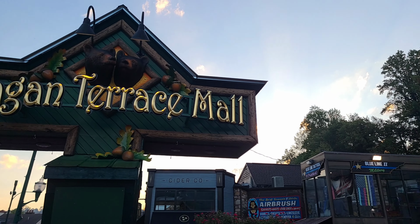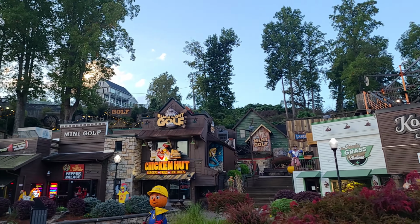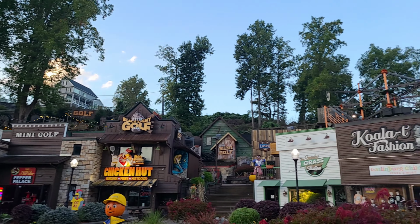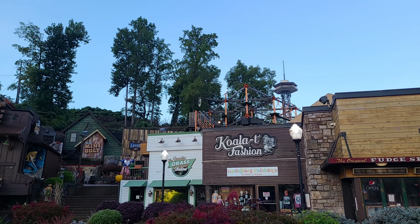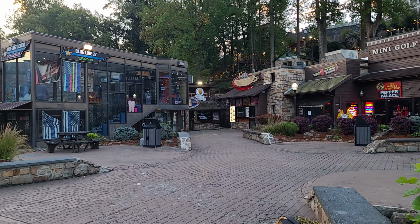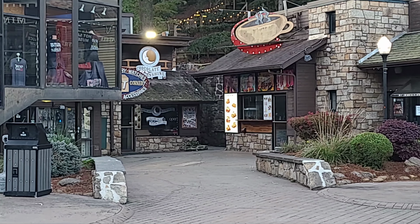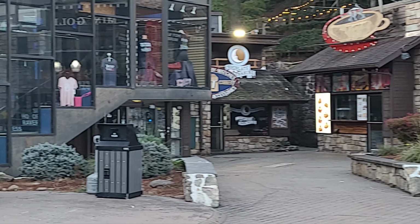So this is Reagan Terrace Mall, you know, a bunch of little shops here, and they do have a mini golf behind all these places, and a ropes course, obstacle course, whatever you want to call that, death trap. But one good thing to know is back here in the corner, they do have public restrooms if you need them. So yeah, Reagan Terrace Mall.